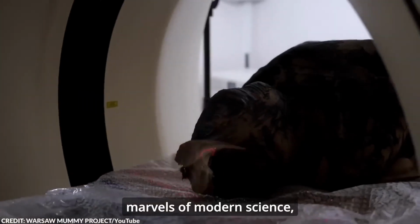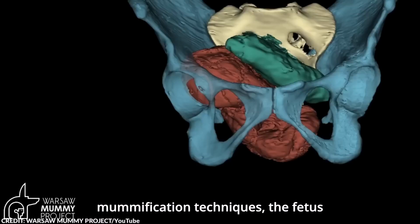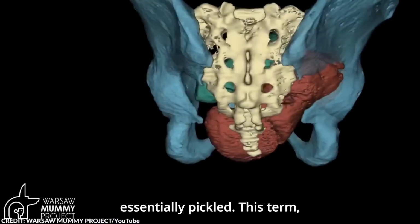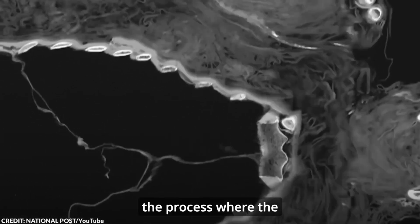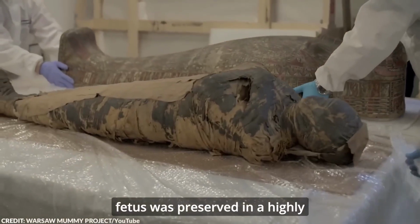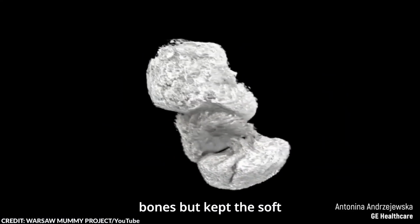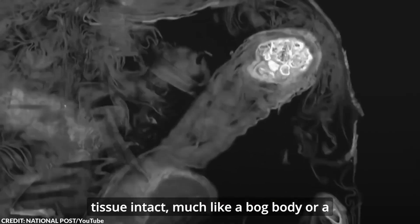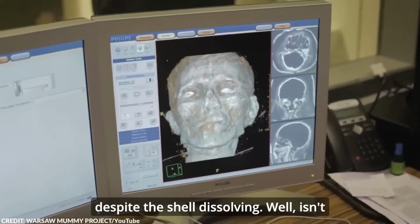Thanks to the marvels of modern science, specifically decomposition and mummification techniques, the fetus inside the mummy was essentially pickled. This term, while a bit unusual, accurately describes the process where the fetus was preserved in a highly acidic environment within its mother's womb. This environment dissolved its bones but kept the soft tissue intact, much like a bog body or a vinegar-soaked egg that retains its internal structure despite the shell dissolving.